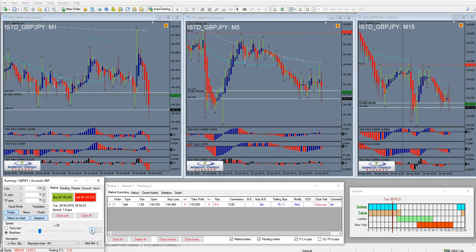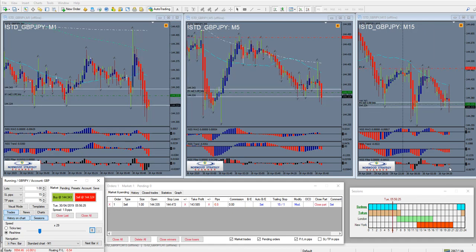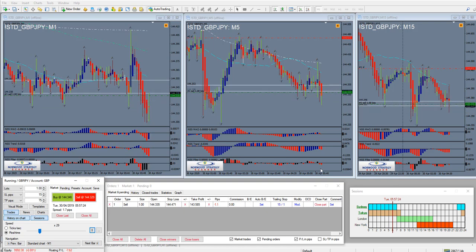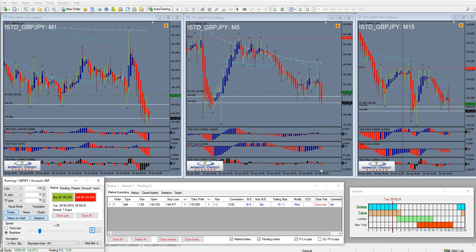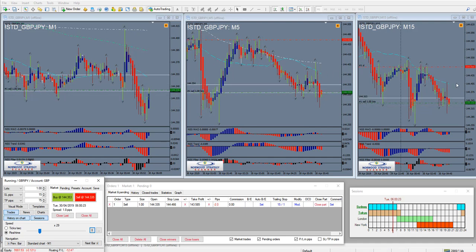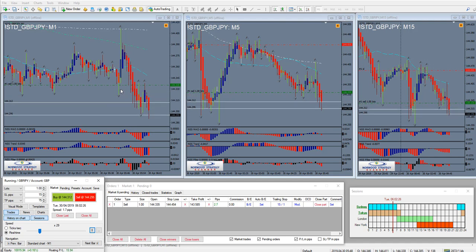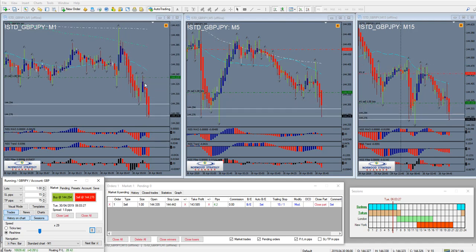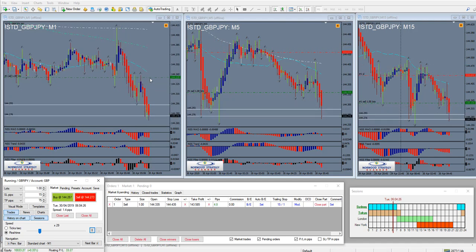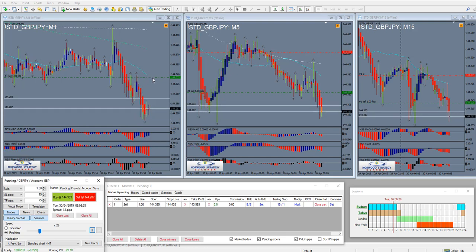The 15, okay, the 15 finally went correct. It was all right when I did it, but then it jumped back. So you got a good pattern here and a good pattern here. And you can see that I took it a little premature, but now it is in the right direction. My stop wasn't taken out.